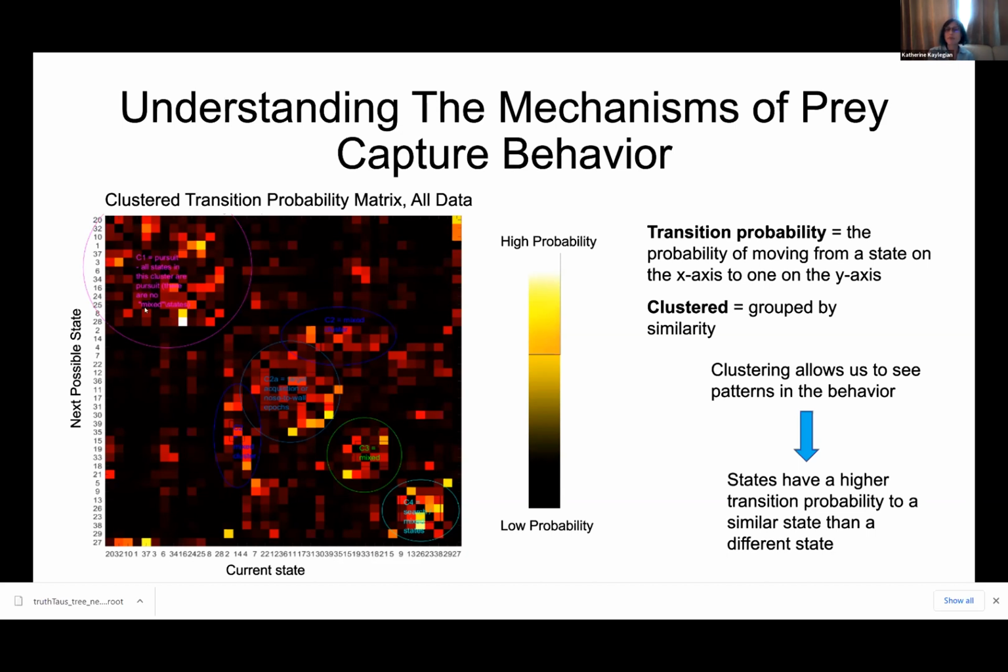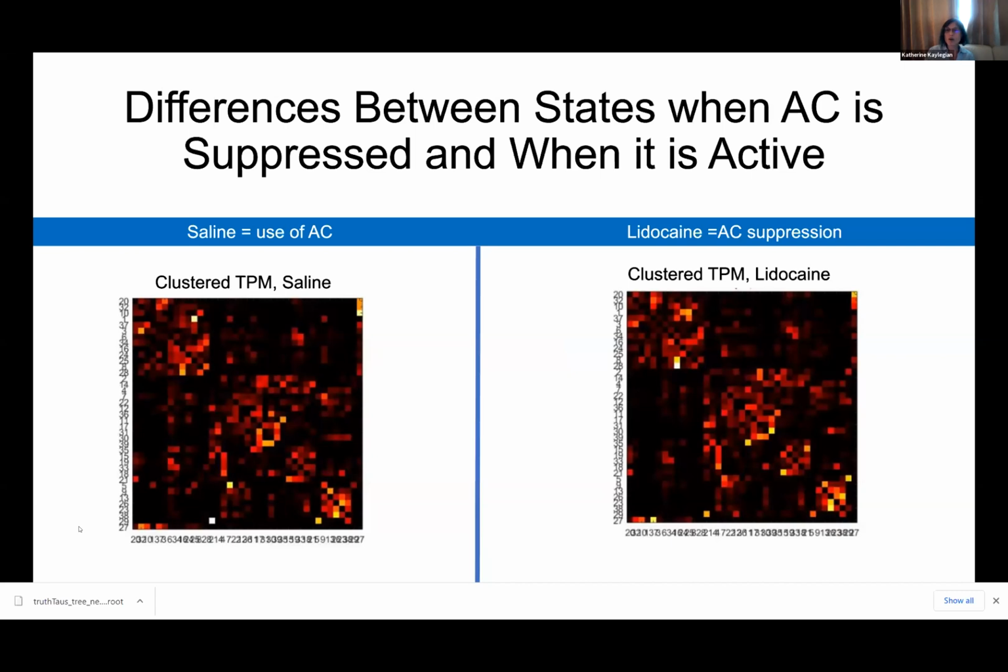And so typically we'll have one bigger pursuit cluster and then a number of smaller clusters that are search or mixed, a mixed cluster having search and pursuit states in it. But our question right now is, are there differences between saline and lidocaine trials? So once I've looked at all of that and I can confirm that this is indeed a good run and that our model has indeed done what we hope it is doing, we look at the TPMs separated out by saline and lidocaine trials. And if you take a look at my arrows, hopefully you guys will be able to notice the differences in transition probabilities between saline and lidocaine trials.